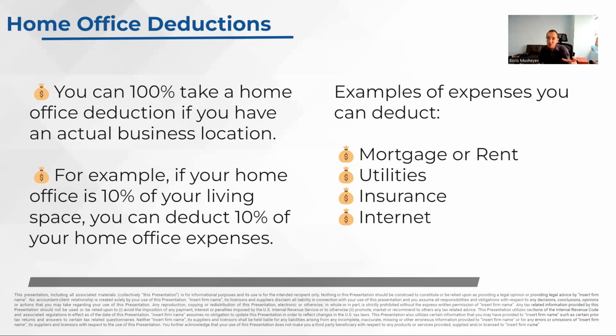You can reimburse yourself for these expenses and take 100% deduction for the use of your home, for that portion. So for example, if your home office is 10% of your living space, right, then you can deduct 10% of expenses, all right? So if it costs you $5,000 to maintain your home a month, mortgage interest, utilities, all these other things, 10% of that is deductible per month. Over a year, that's $6,000 in tax deductions that you can create for yourself, having a home office deduction.